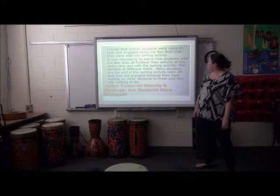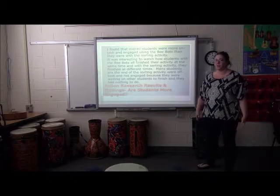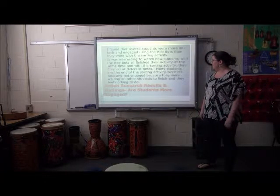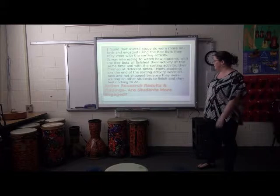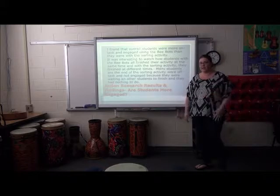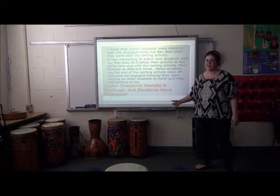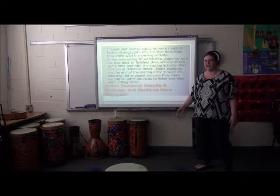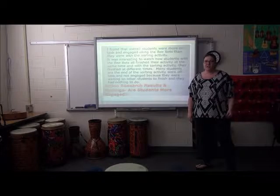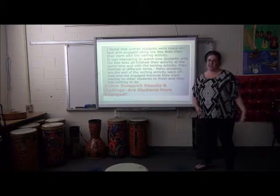I found that overall students were more on task and engaged using Bee-Bots than they were with the sorting activity on day 1. It was interesting to watch the students with the Bee-Bots when they finished their activity, because with day 1 they all finished at different times, and at the end of the activity half the class was off task because they had already cleaned up their activity, and then 1 or 2 tables was still left, still working and finishing up their activity.